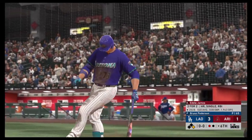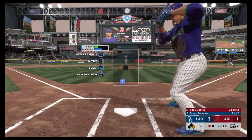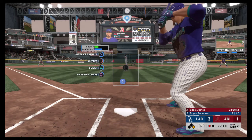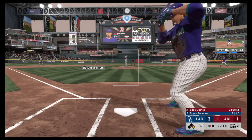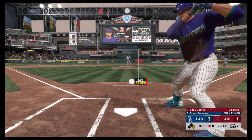Stepping in, Eddie James. He singled his last time. The left fielder, Eddie James. Here's the first pitch to him. Tried to check it, and it's 0-1.